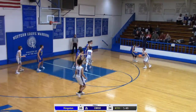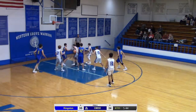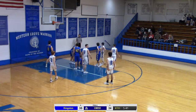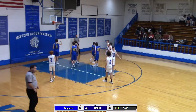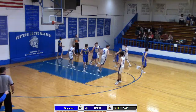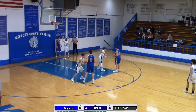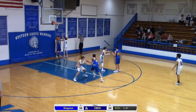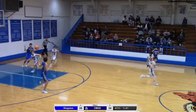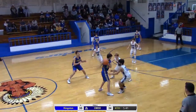Collins with it. Gets it back to Cannon Morgan. Morgan takes the shot. It's a little short. Collins picks it up. We've got a jump ball. It's going to be Kingston's basketball. Baker guarding the ball out of bounds. Putting some pressure on him full court. Fields picks him up.